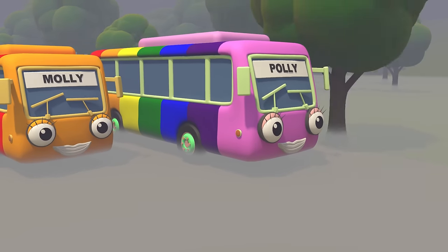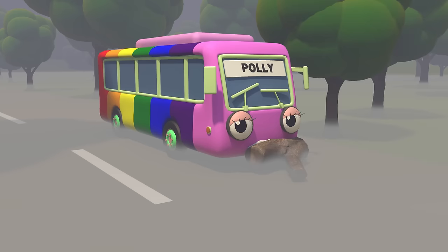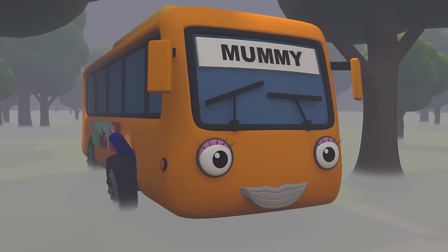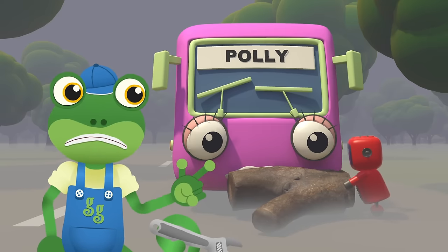Two rainbow buses chasing in the fog. One sped up and hit a log. Mummy called Gecko and Gecko said, no more buses chasing in the fog.